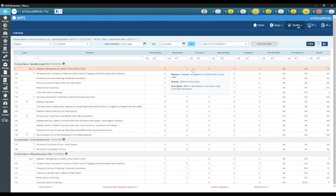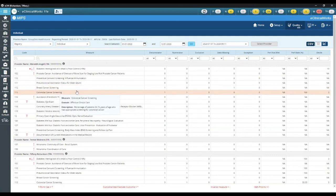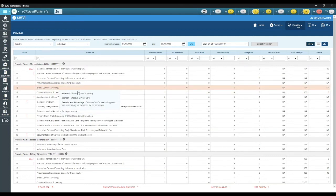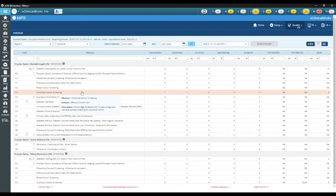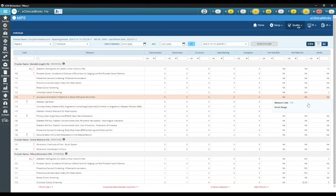So if it's a lab related measure, like a colonoscopy for colorectal screening or a mammogram for a breast cancer screening, depending on how you order that, how you document it, and how you map it is how it's going to report that data. If you hover over the sections, like for the denominator, it's going to give you a little bit of information on the measure itself for the denominator, and then also for the numerator, and then where that description of that data may be found. Again, if you hover over each section, you get a little bit more information, and then of course the decile, where you fit in that decile range as well for that measure.